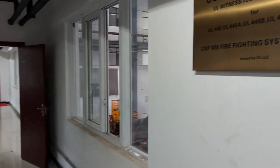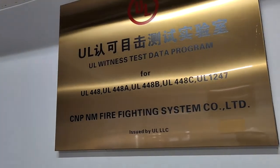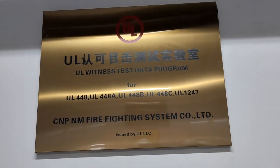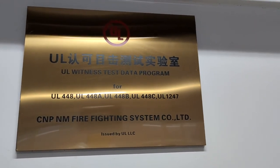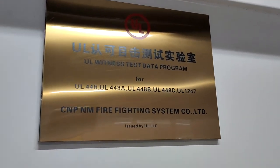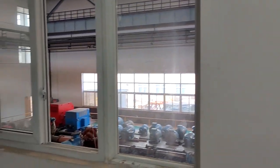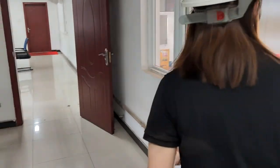Oh, here is a certification for the testing bench. Before we do the EFSN testing, you will need to qualify our testing bench. So this is what this certification is for. It's your witness testing bench testing data program.